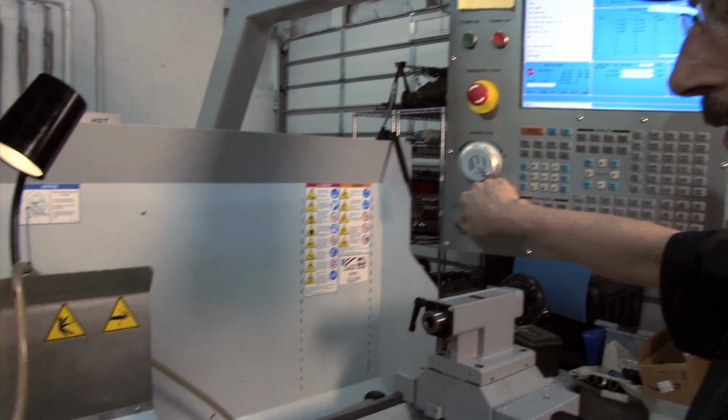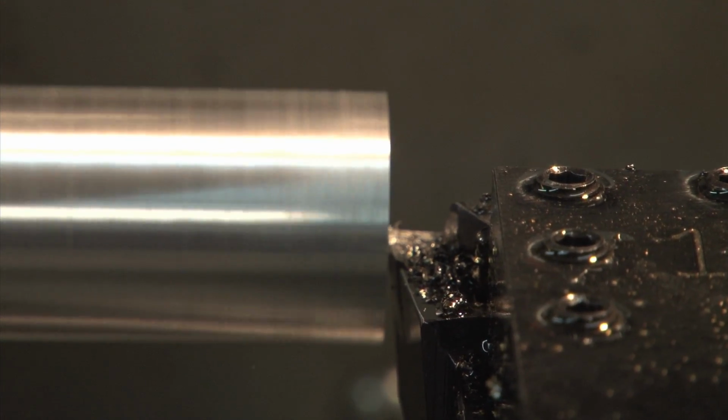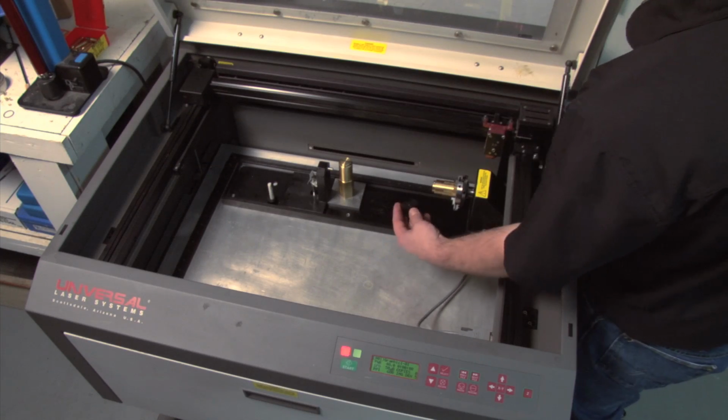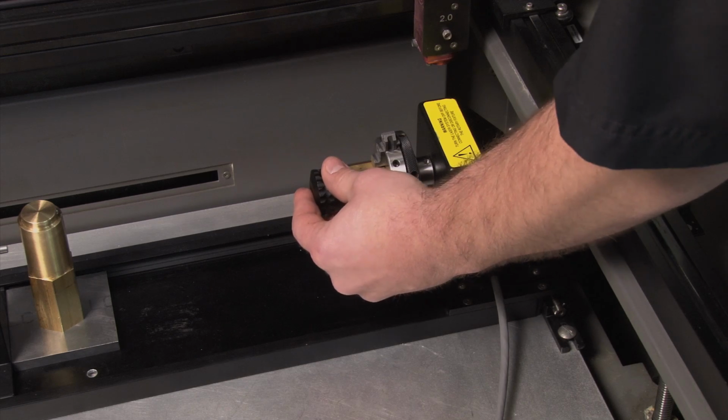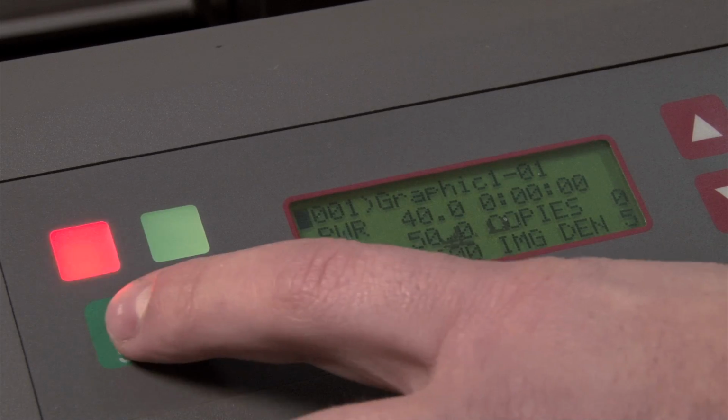Blank turrets are CNC machined from aluminum bar stock, then anodized black for a high contrast finish. The turret is loaded into a special indexing fixture, and the containment door is closed for safety. The program file is selected and then executed.